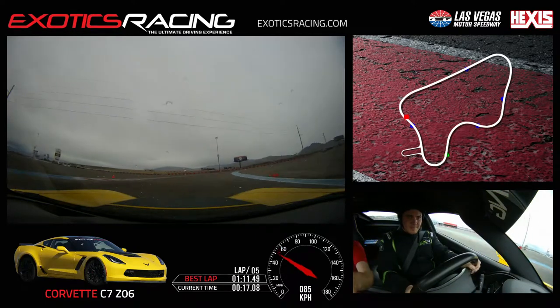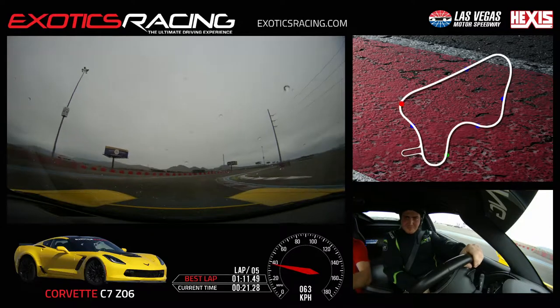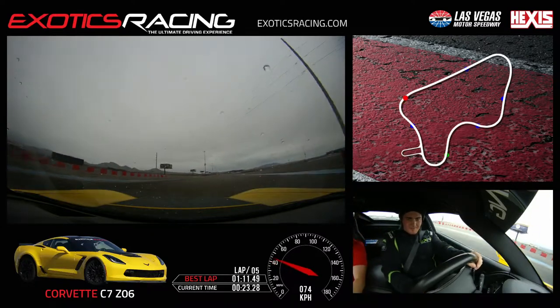Now a little bit of brake here. Look at the apex. Now turn in, balance the car towards the apex. That's it. So if you want to keep that momentum up, unwind, squeeze the throttle towards the exit.